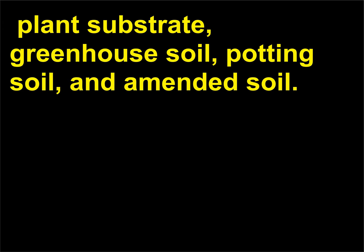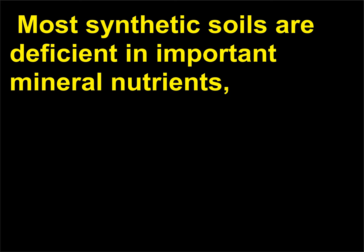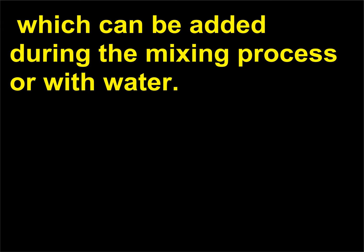Most synthetic soils are deficient in important mineral nutrients, which can be added during the mixing process or with water.